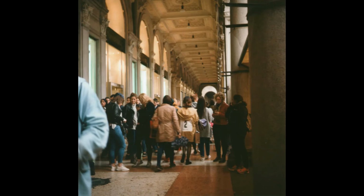But yeah, if anything, this image just shows this is a busy city rather than anything interesting. It is quite odd that woman has a number 2 stuck on her back though. I think there was a tour going on, but I don't know what that's about.